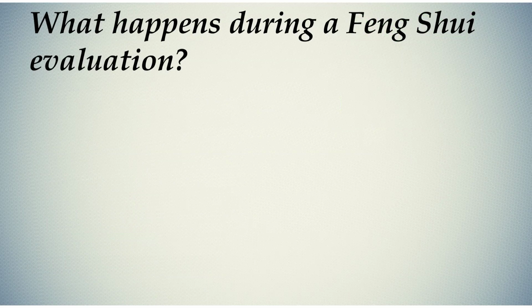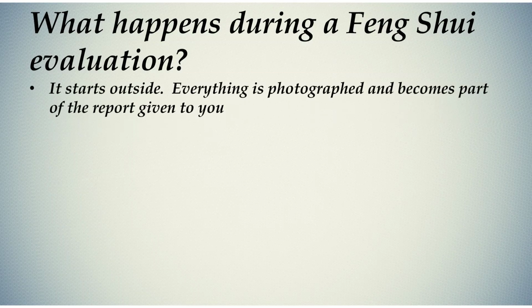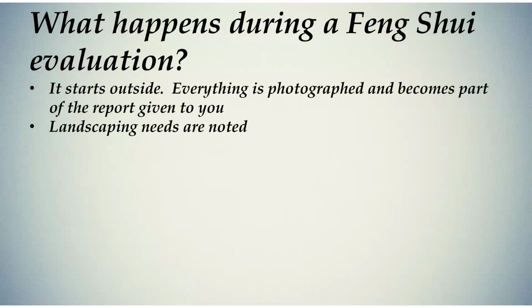So what happens during a feng shui evaluation done by myself? Well, I start outside. And you'll find out in feng shui, the outside is considered even more important. So I spend a lot of time outside looking at the neighborhood, looking at the area, and taking a lot of photos, not only outside, but inside. And they are included in this very extensive report that is given to you. Landscaping needs are very much noted. It's a very important idea in feng shui that your home not only attracts people's attention, but it also attracts positive energy into your home.